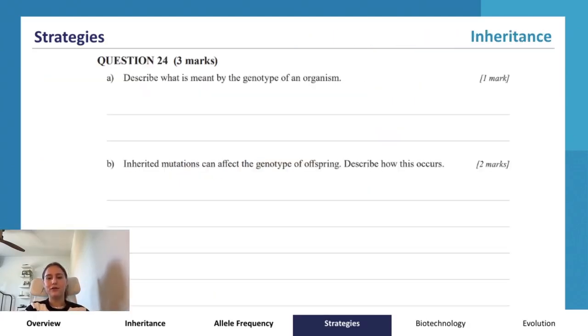This is our final question I want to go through for this topic. We'll start with part A. You're asked to describe what is meant by the genotype of an organism. This is just a 1-mark question, so I'm going to just move straight on to the solution.